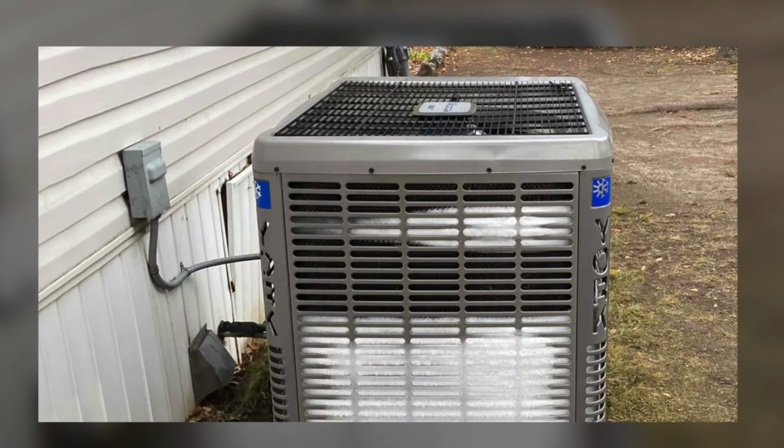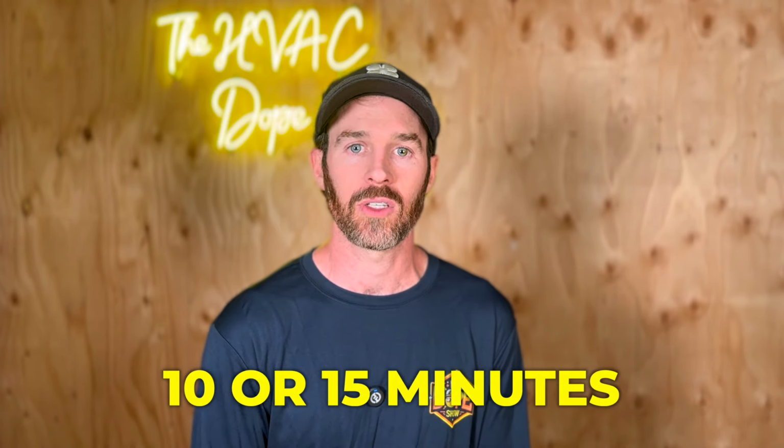And so if you're not prepared for that, you'll be confused as to why your heat pump suddenly stopped running, when really it's doing what it's supposed to. It's just going through a defrost cycle to melt the ice off the outdoor unit. And this typically takes 10 or 15 minutes. Sometimes it takes less, sometimes it takes more. It really depends on the heat pump and the conditions.